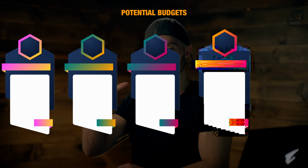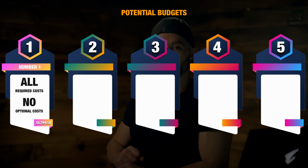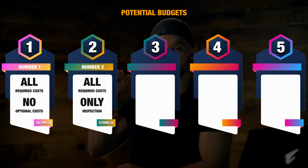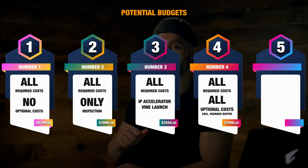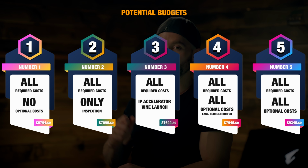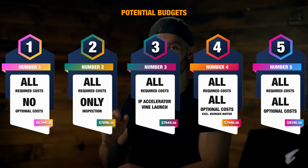So here are 5 potential budgets depending on what you do or do not include. So number 1, this is if you do all of the required costs but none of the optional costs. Number 2, this is if you do all the required costs but with an inspection. Number 3, this is if you do all the required costs but also Amazon IP Accelerator for trademark brand registry and an Amazon Vine launch. 4, this is if you do all the required costs and also all the optional costs except having ready your reorder buffer. And 5, this is if you do all of the required costs and all of the optional costs, even having that reorder buffer ready right in the beginning.